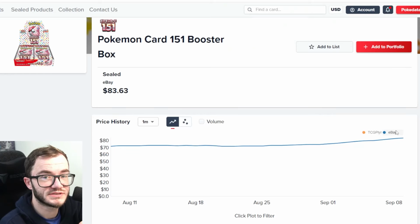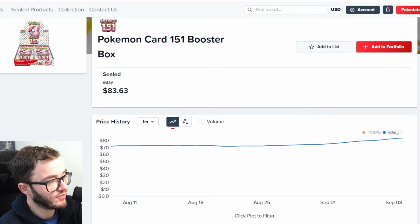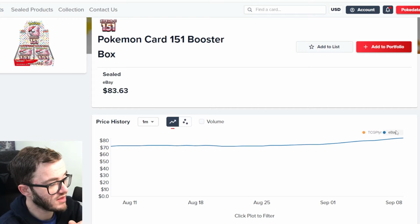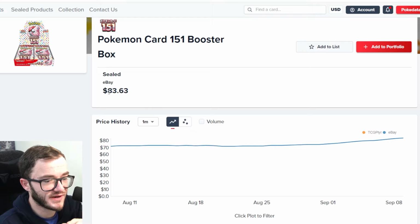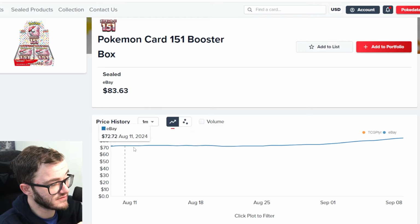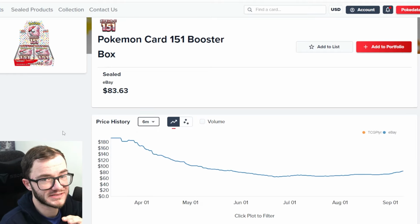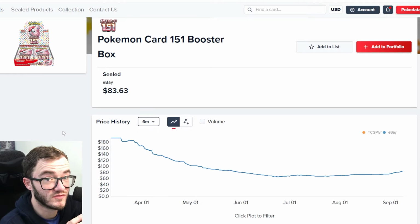It is. Alright, so today we're looking at PokeJace.io for the Pokemon 151 Japanese booster box prices. As you can see, over the past month, this has been bouncing back. We're looking at around $83 roughly on eBay. And you can see here, it was around $70 and it did dip a little bit and then it started to rise. But to get a better picture, we need to go about 6 months. We can see what has been going on with this set.